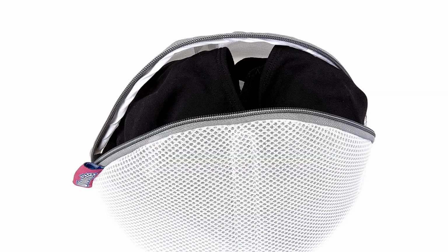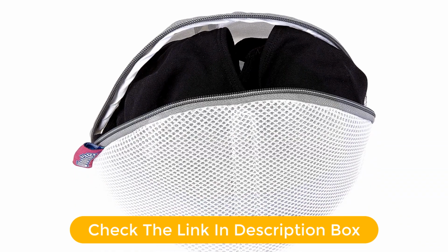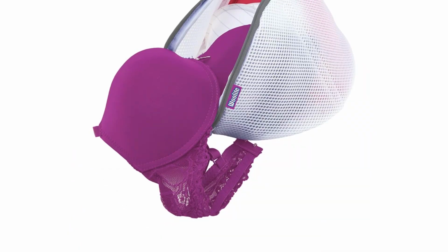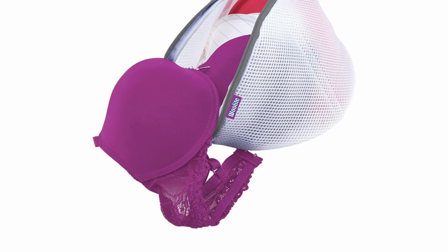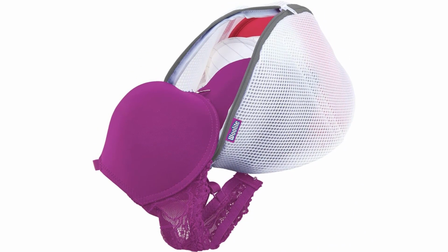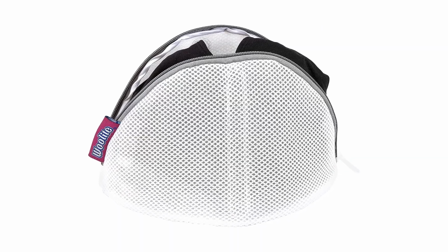Pros. Protects delicate bras and lingerie while they are being washed. Large size is perfect for washing multiple items at once. Keeps hooks and straps from tangling and snagging. Mesh bag construction allows water and detergent to circulate freely.